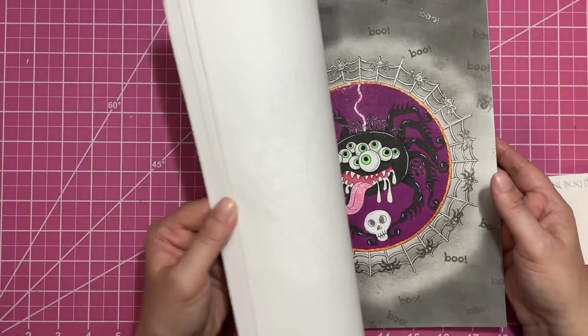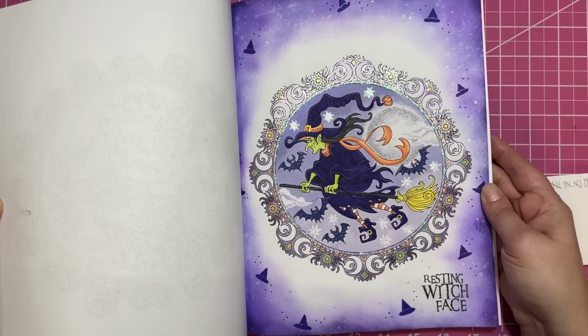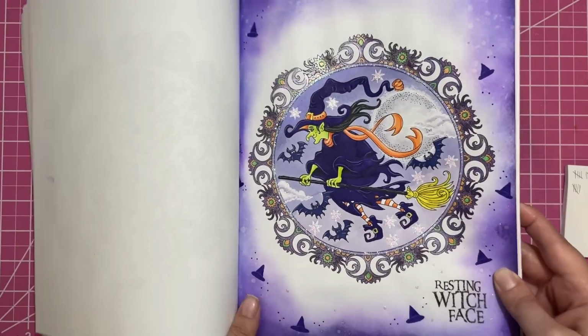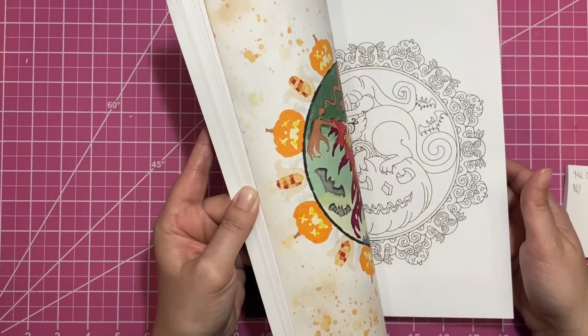I have that one. That one was done previously. This one was done last year, which I don't love the gel pen border. I wish I would have had different colors for that, but it's fine. It's good. It was fun.